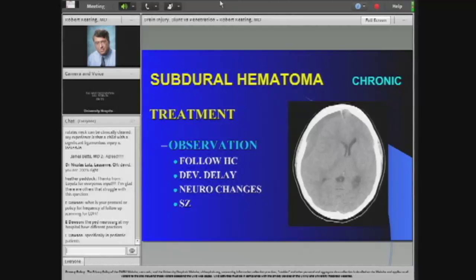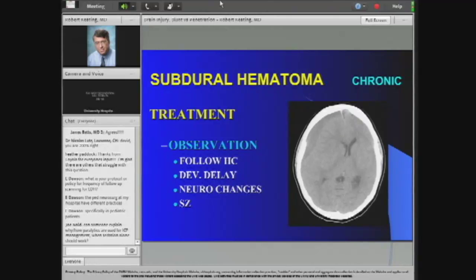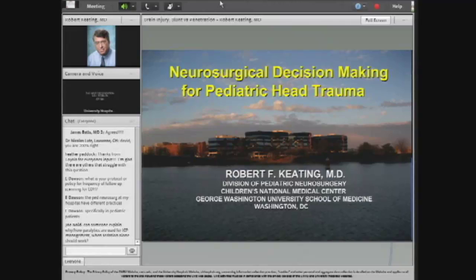You can certainly observe chronic subdurals in patients that are alert and not manifesting any signs of increased intracranial pressure, and you need to follow them with head circumference measurements and looking for delay and all that sort of thing. From a surgical standpoint with chronic subdural hematoma, again, someone that shows neurological compromise, someone that you're anticipating elevated intracranial pressure, folks that have significant mass effect, you need to deal with that.